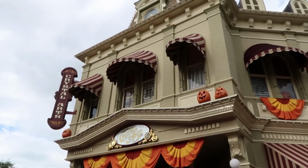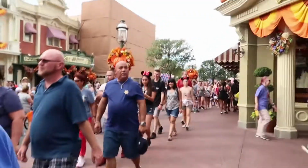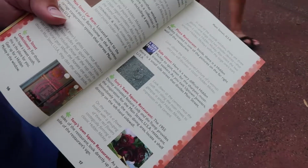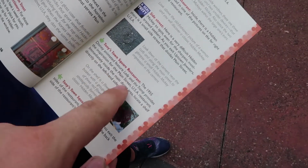Alright, so this one actually is pretty difficult to find. So this right here is Crystal Arts. So right in between Crystal Arts and Uptown Jewelry, right here, tiny in the pavement, is going to be your hidden Mickey. Neat. That one's actually hidden. Okay, it looks like 15 and 16 are again inside of the Town Square restaurant.